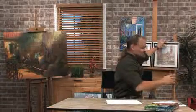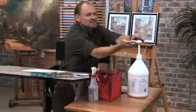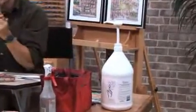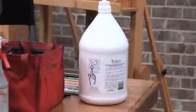Before I get started, I'll put on some of this gloves in a bottle, which is wonderful stuff. Keeps my hands safe from any chemical that might be going on.